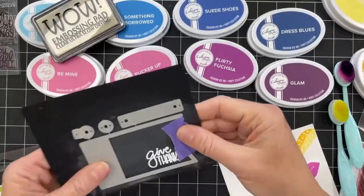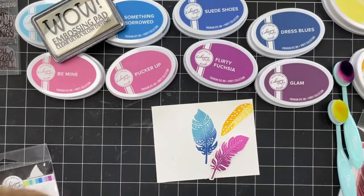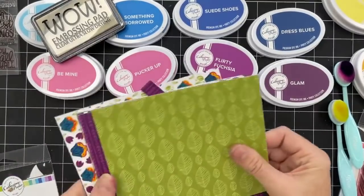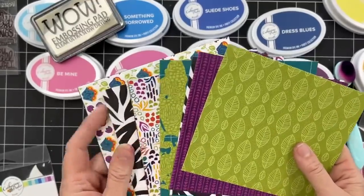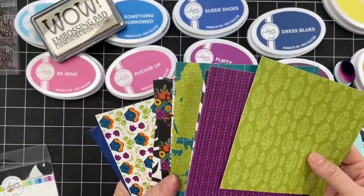All right. How about this? Let's see what happens. Oh, I was like, why are you giving me that? And then I'm wondering if I want to add any patterned paper. Shh, don't tell Erica. I'm just kidding. I guess I'm giving you guys a sneak peek of the paper that's coming out next week.